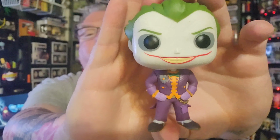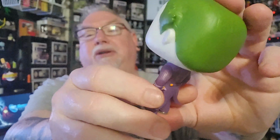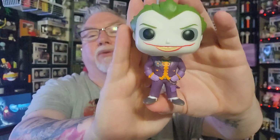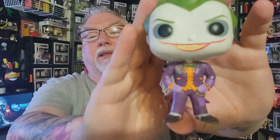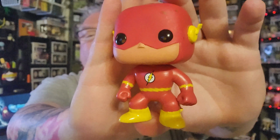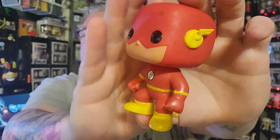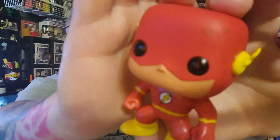And then you can't have a Batman without a Joker. Not 100% sure which series this is either, but it's a pretty cool looking Joker. This one might not be as old as I think it is. But the next ones I feel like are older, just based on the way their feet and their body positioning is. So here's a very cool Flash. Again, only $1. Like, who can pass these up? Even if you have them in the package, why would you pass it up?